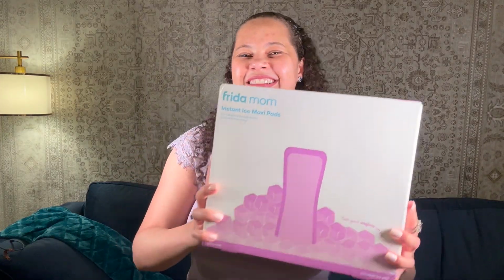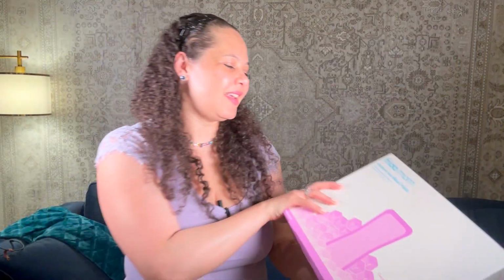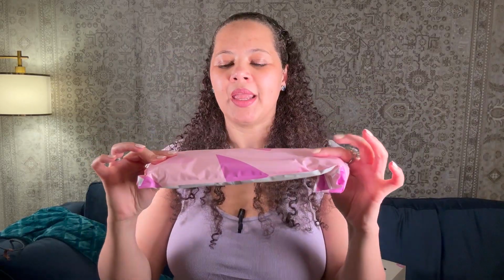Now the third step is this big boy here. This huge box here is also from Frida Mom, and these are Instant Ice Maxi pads. This box here comes with 8, and I have one of them here. So this one here, you're supposed to take it, remove it from this pack, and you need to break it. It's gonna crack, and then you shake it really hard. And there are some chemicals inside that are gonna make this one extremely cool. And if you want some extra cooling effect, you just add some water to the surface here.